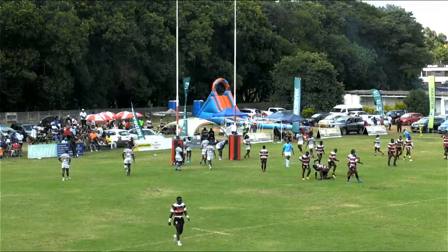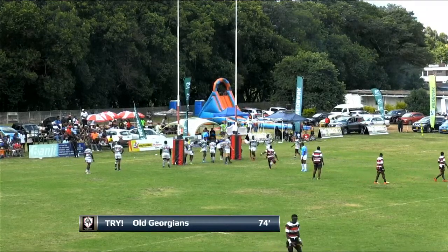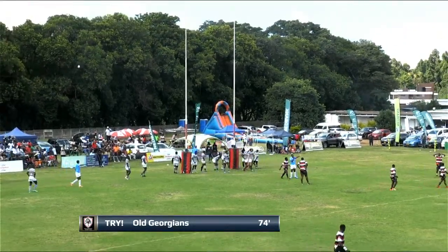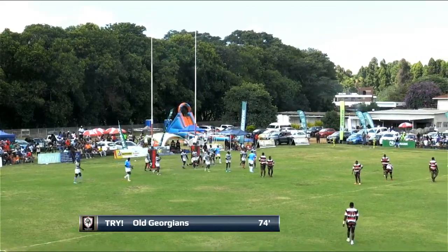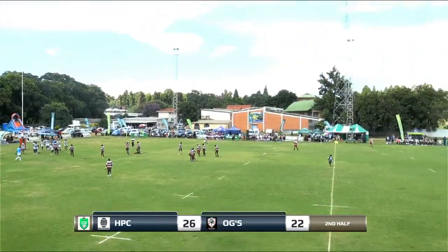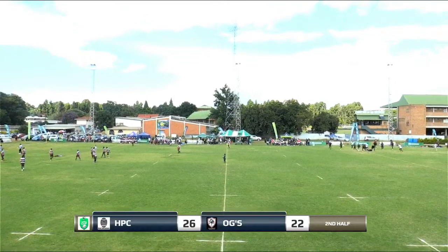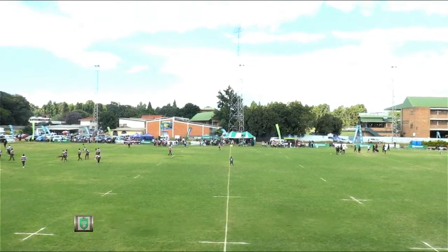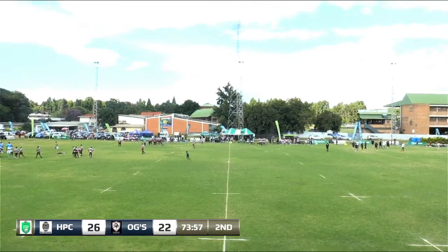These youngsters are tired, Ian. You can see that they're taking in deep breaths. They are tired, and OGs just need to use that. And guess what? It's time up. Referee, can't you give us 2 more minutes, please? Called it 26-24 with that final conversion going over, but just a little bit too late.